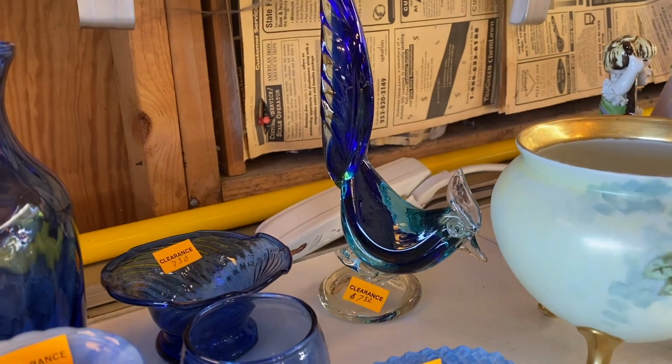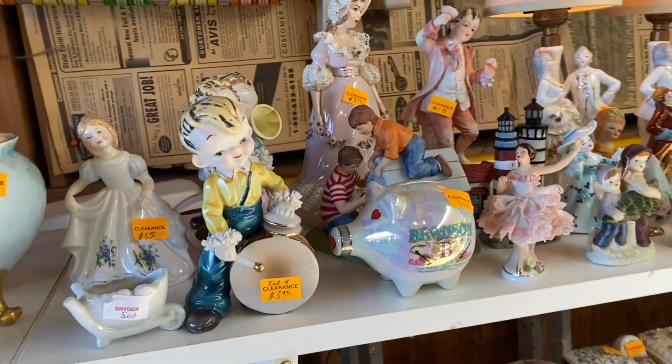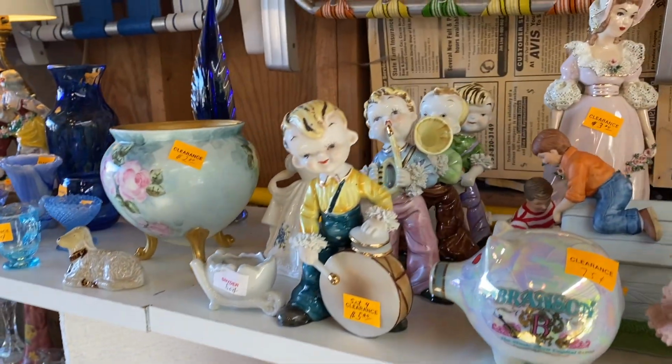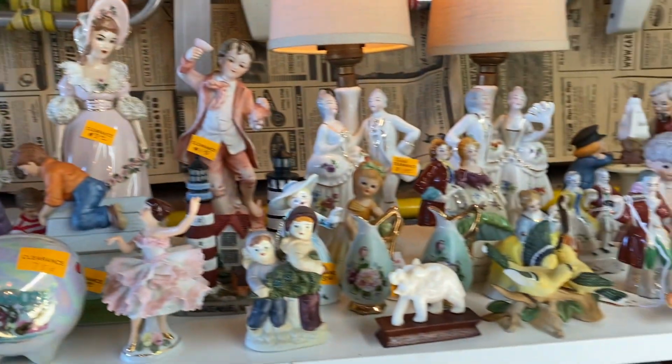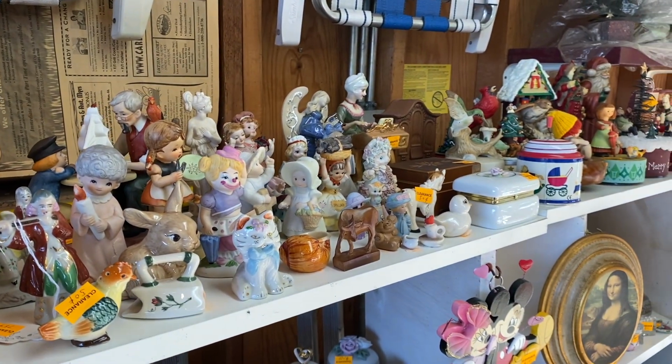Love the bird. Ugh, love all the figurines. Oh my gosh, look at that little boy band. Oh, so cute. They had so many cool things.